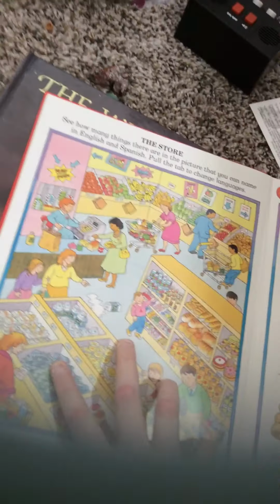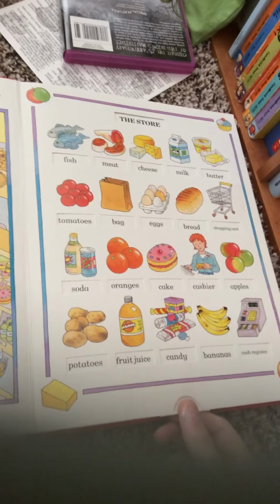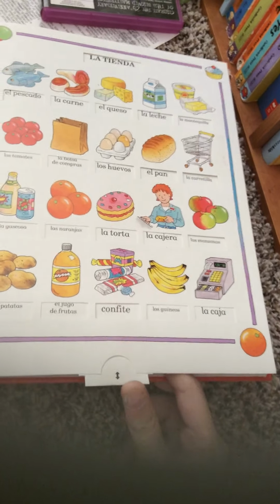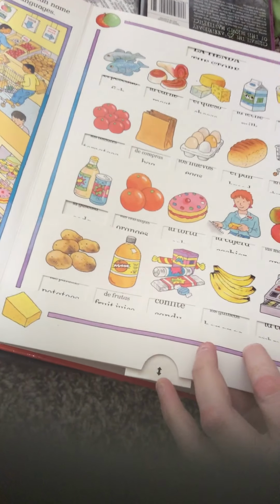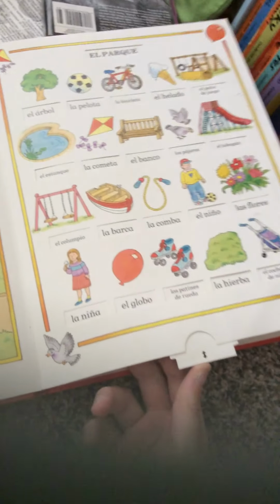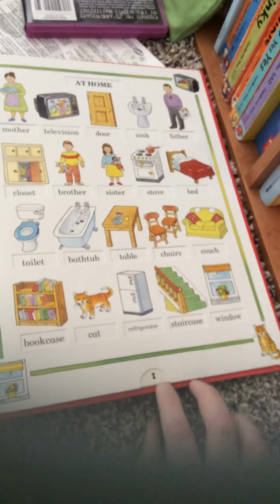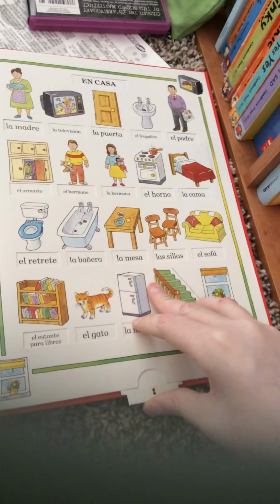So this is the farm. We also have the store. Then you have them all in English, and then you pull it. And then you have them all in the Spanish form. And then also over here, we have the park. And you pull this, and there's the park, and then you pull that back up. The town, and you have this, and you pull that down, and you do that. And then you pull this back up. And then you also have at home, and you have all the items, and then you just pull this down, and you have that. And then you pull this back up, and you have that again.